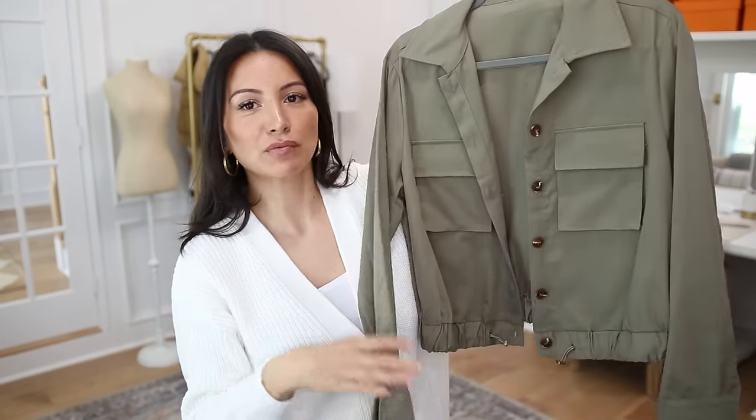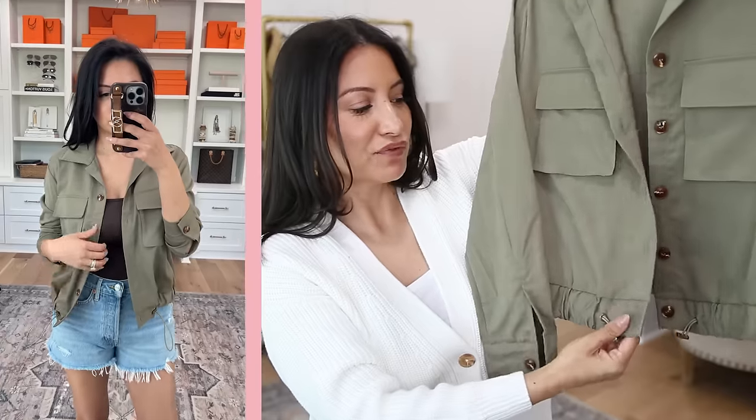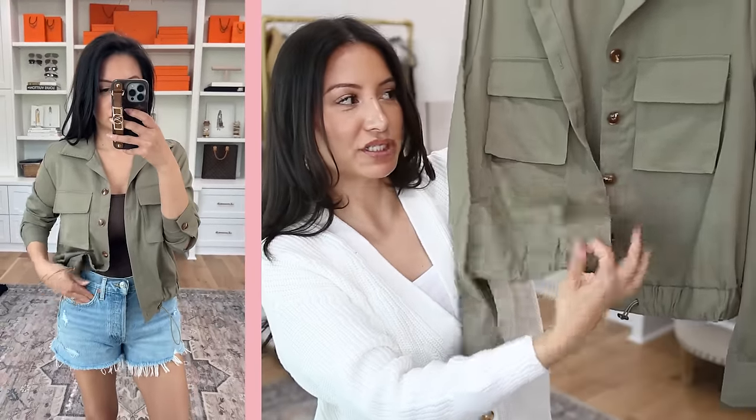I don't care what time of year it is. I always love a good light layer, and I thought this one was really cute, kind of safari, kind of army, like a little bit different style here, but you've got this kind of cropped detail with the cinched in. You've got pockets here, great color. This one did come in a few different colors. I just like this one.